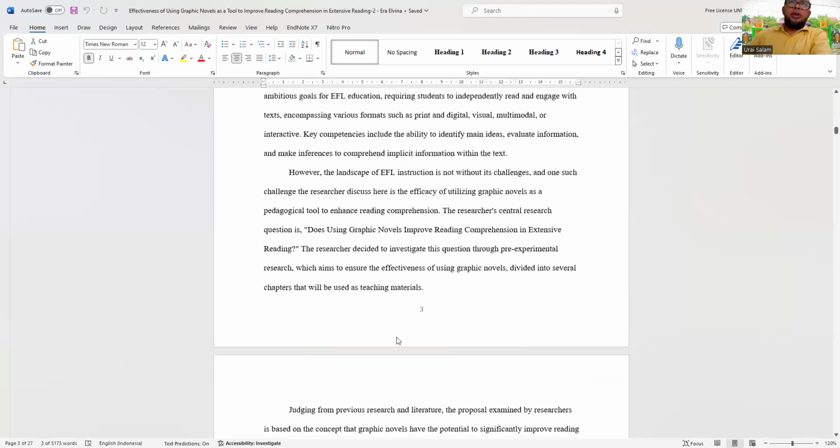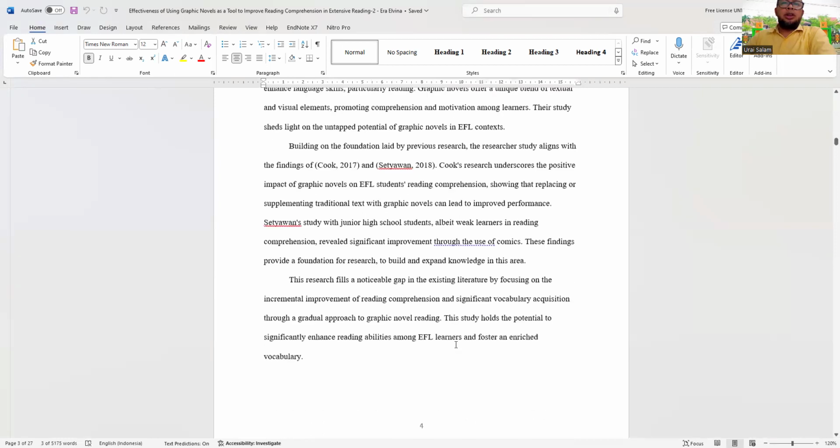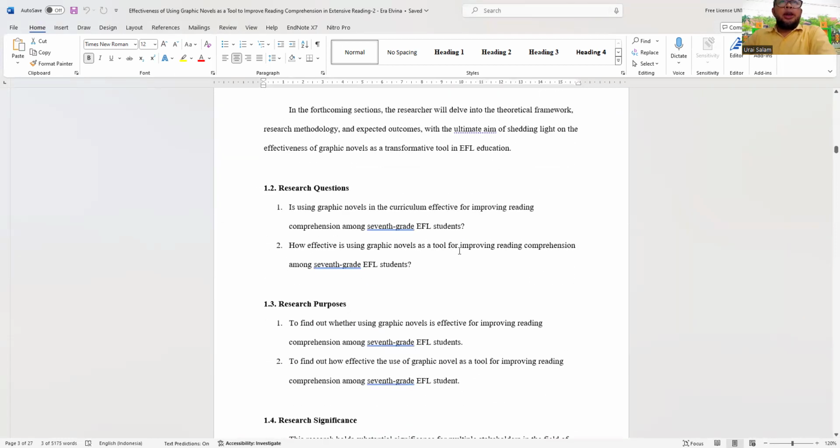Because it is important, the teacher needs to be creative or to have something unique. If not unique, perhaps something that can attract the students' attention, by using graphics or pictures. So you argue that, and that's why we need to do some kind of experimentation. Okay, so I hope that you revise your introduction following the suggestion that I have given to you.